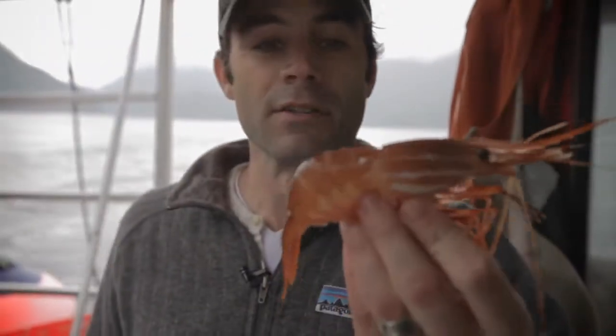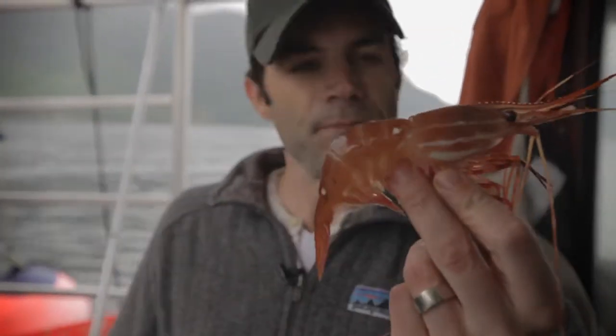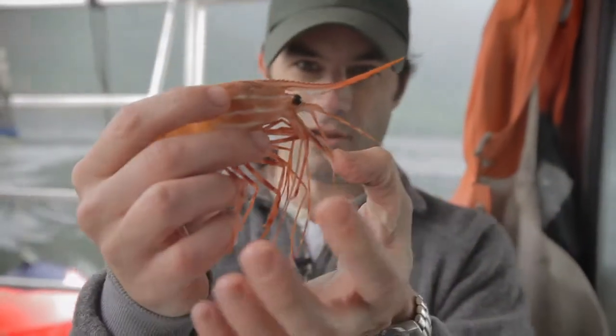Right. Now the name of the spot prawn is pretty obvious. They have spots on them. These spots are on the first and the fifth carapace. And if you notice, the shape of the head here is exactly the same as Captain Nemo's Nautilus.